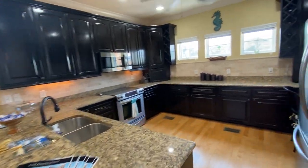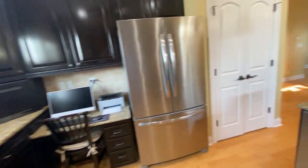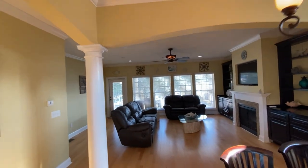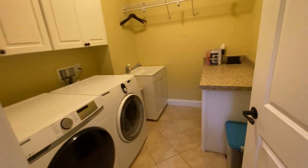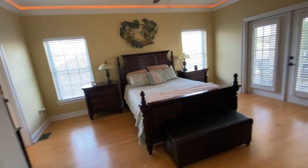Kitchen is nice and spacious with the windows here. Lots of countertop space. Pantry. So you've got laundry right here, more storage, half bath, and then the master is on this level. Love those built-ins and that fireplace setup. The master is right through here.